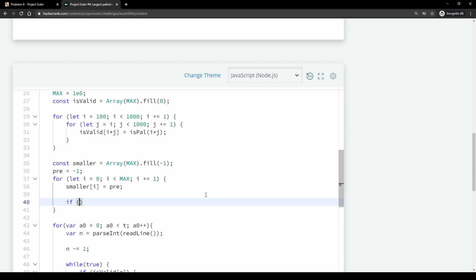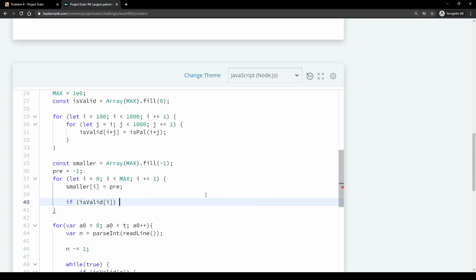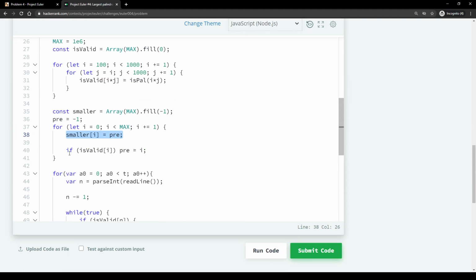Got it. But now you have to update pre. If i is valid, then pre becomes i, because after this i will be the smaller valid number, right? Think about a particular case. You are at a number, and whatever is the value of pre will be the value of smaller i. But if i itself is valid, then you have to update it after assigning smaller i. Why? Because if you do it before, then smaller i will point to i, and we want less than i. So that's what I'm doing here.